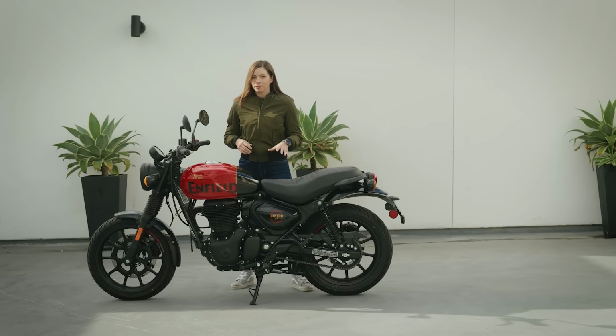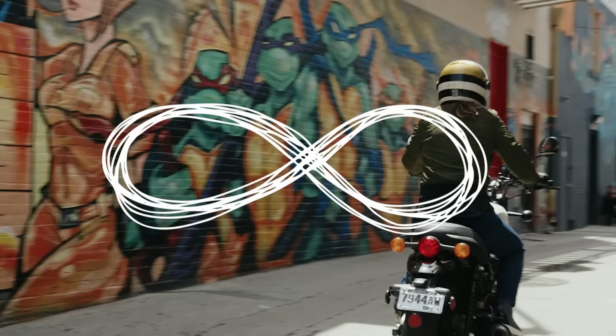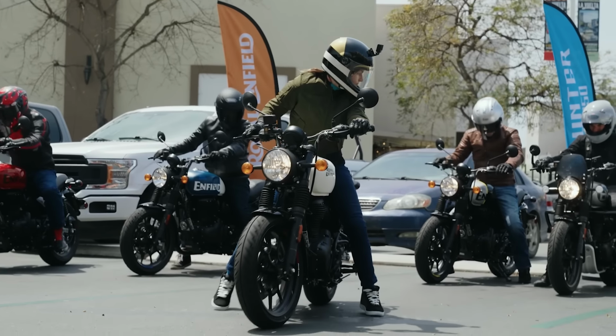Something that really stood out to me was the range of motion in the headstock here. If there's ever a bike that could literally turn on a dime, then this has to be it. Combined with a light curb weight, low central mass, and the fact that I can feel flat-footed on this bike, I feel like I can maneuver this bike anywhere.